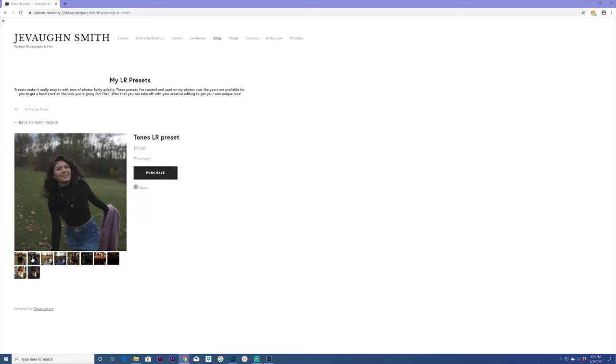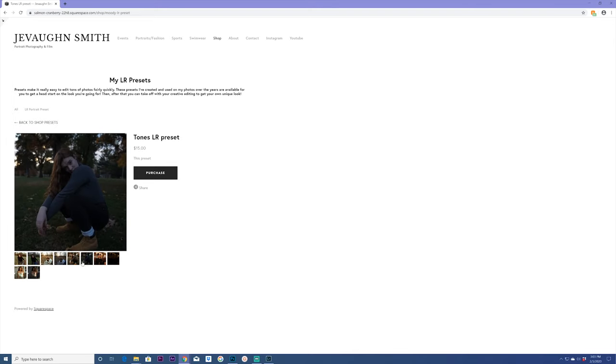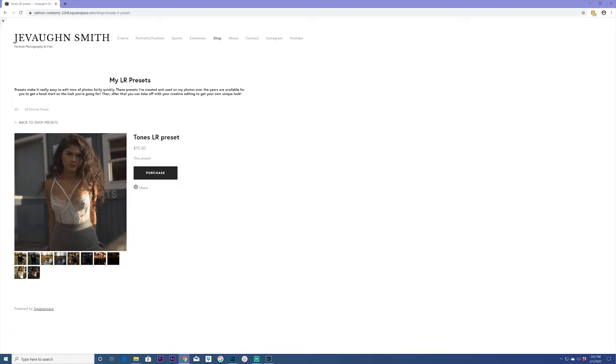Before, after, before, after, insane. I love the tones preset.